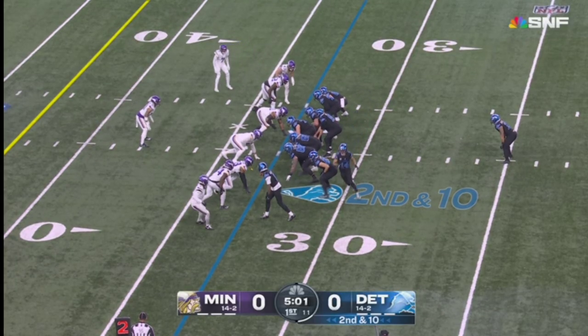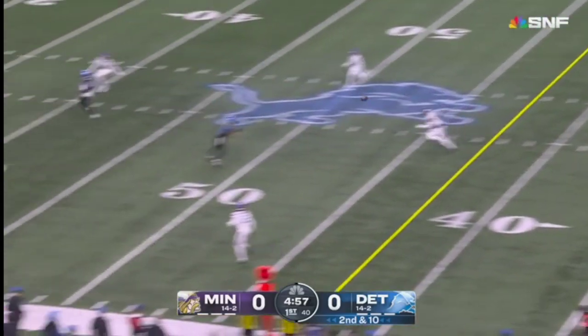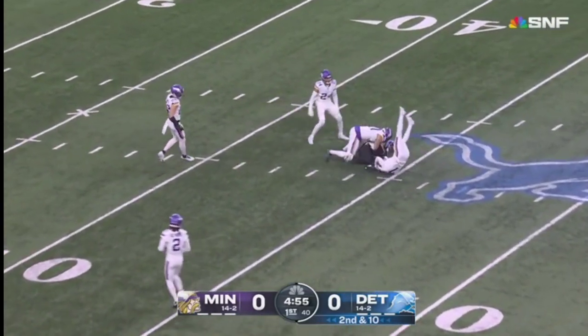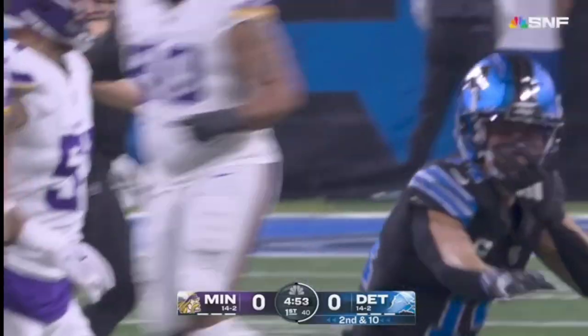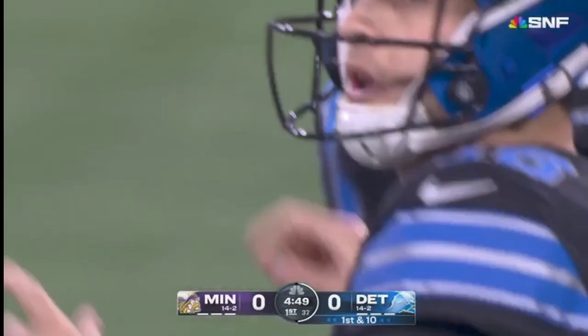They're setting the deck. Something over the top's coming. St. Brown was the motion man. Here's Goff throwing to the middle, to St. Brown. To the 44-yard line. First down and a gain of 26.